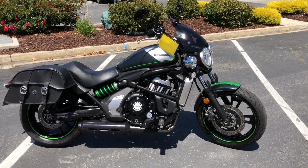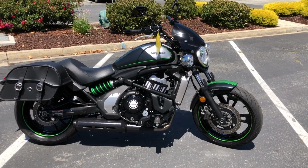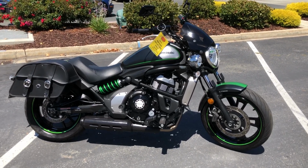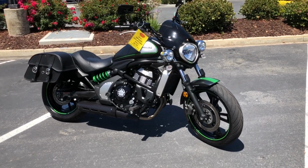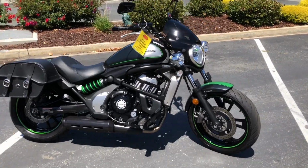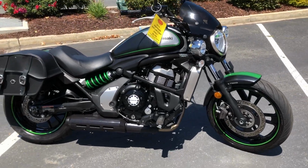Here we are at Contra Costa Powersports at our new location, 1150 Concord Ave. And today we have our 2016 Kawasaki Vulcan S with ABS brakes, 650cc twin-cylinder liquid-cooled fuel injection. This has got the front running lights, little mini cafe fairing. That's a quick release, by the way.